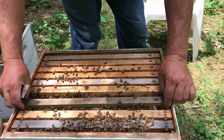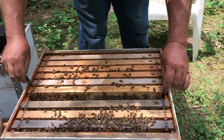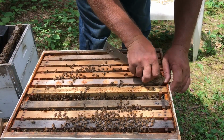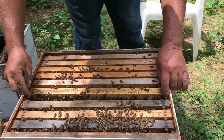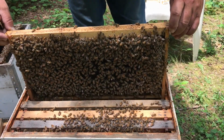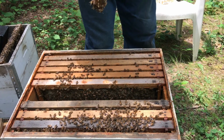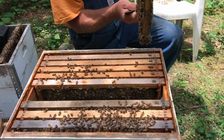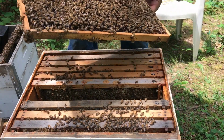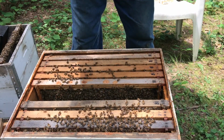This next frame should have some eggs on it because we're getting closer to the middle, typically where the brood nest is. Let's see. Now, this is the frame that was in my bait hive. So this is an old frame, so I can turn it just about any way I want to. Let's see if she's been laying.